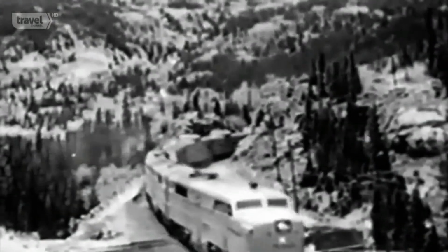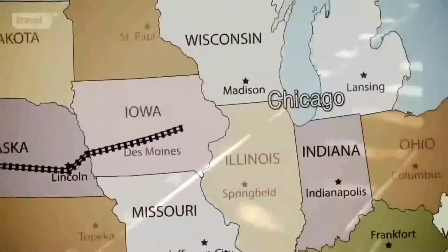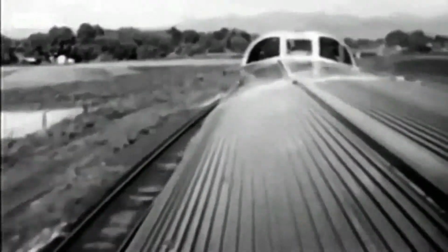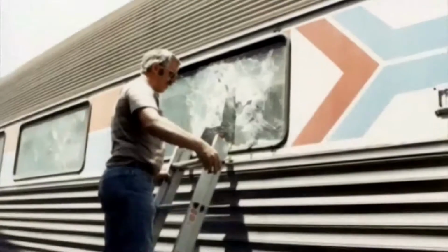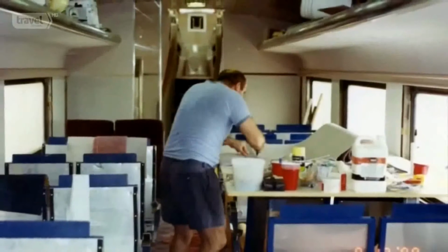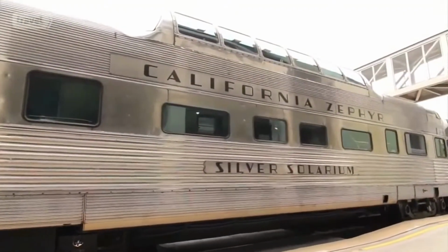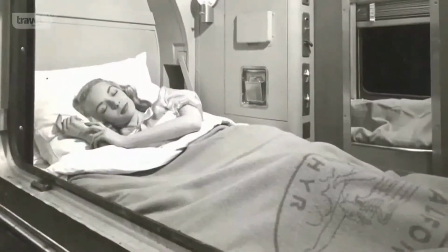It was the missing link between East and West. The California Zephyr ran from the San Francisco Bay to Chicago. It was once known as the most glamorous train in America. I think it was part of a wow factor. Bert Hermie is restoring three of the California Zephyr's original cars. The Silver Lariat, a dining car, the Silver Solarium, a Vista View dome, and the Silver Rapids, a sleeper car.